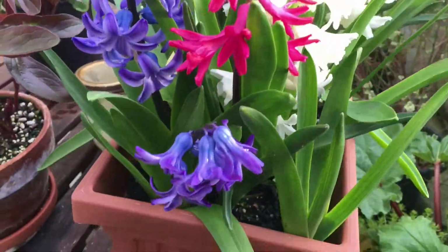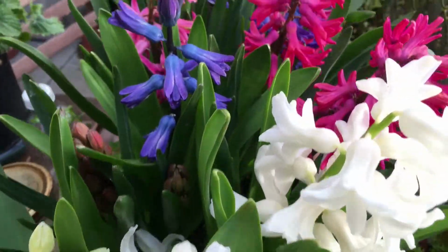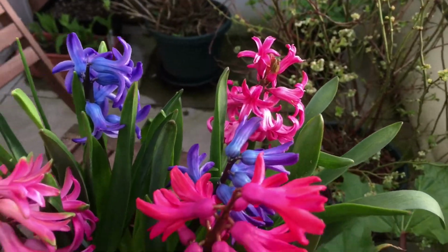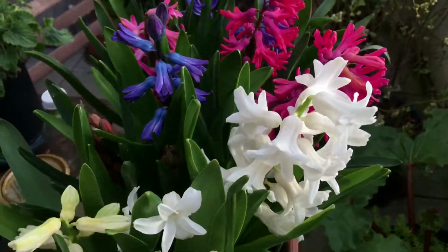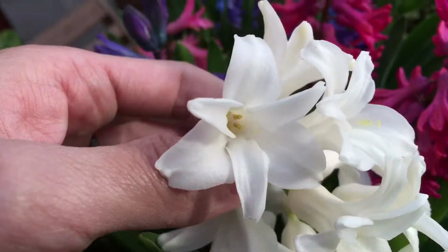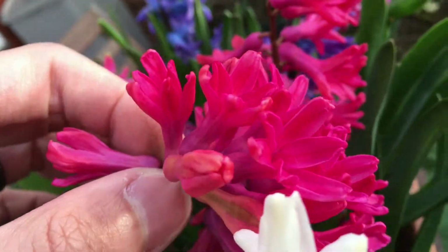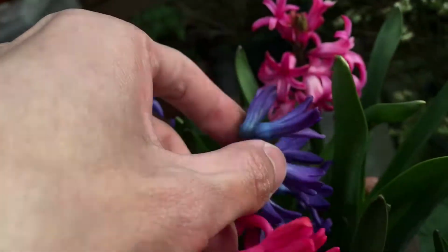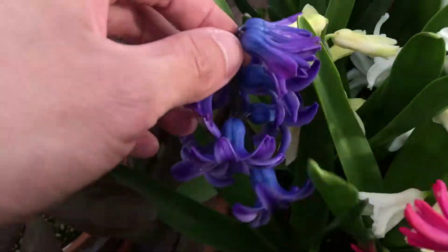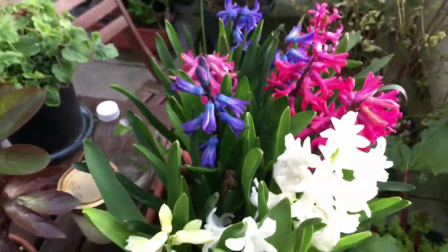And here we have the hyacinth, looking very, very nice. I like how all the colors are mixed together in one pot. We have pink, violet, and white flowers. They smell really good. Give you some close-ups of the flowers. Yeah, I'm probably gonna harvest some of these flowers for indoor decoration as well. It's gonna smell good.